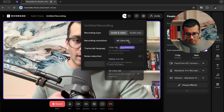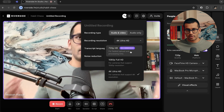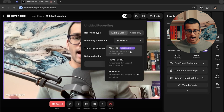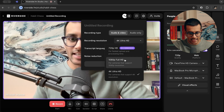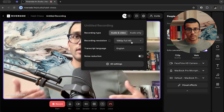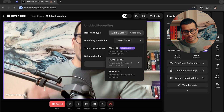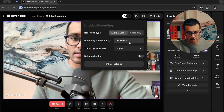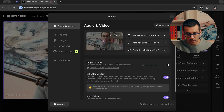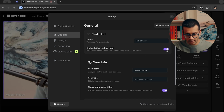Now again, the recording resolution, you can change this if you wanted to. Let's say that you're both using a webcam that is not much more than maybe max 1080p, then using this feature is something that works. But if one of you is using, let's say, a 4K webcam, then it might be worth, for the extra boost in quality, to utilize this feature. Next up, let's hit all settings just to expand your studio settings and what it will look like. If we tap general, this is where you can toggle on or off the waiting room settings.